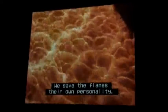We gave the flames their own personality. In fact, there was one that seemed to have a mind of its own. It could even be considered beautiful. But though it may seem harmless, don't let it seduce you. For without warning, it might suddenly turn on you.